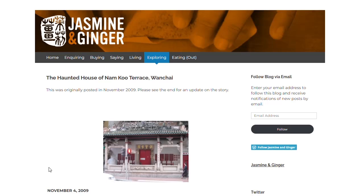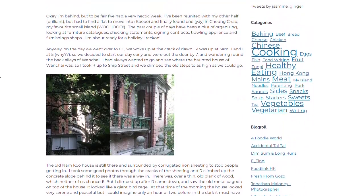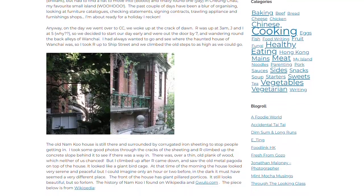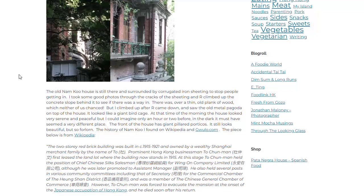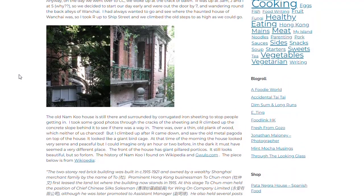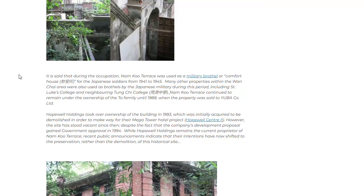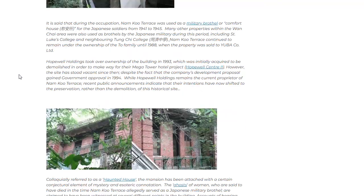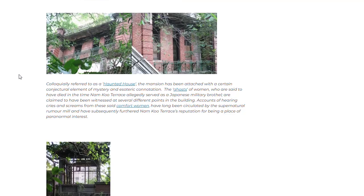Despite its Grade 1 historic building status, Nam Ku Terrace remains vacant and fenced off. Originally slated for demolition as part of the Hopewell Center 2, public pressure led to a shift towards conservation, though restoration plans remain vague. In a twist of fate, the site is now being considered for use as a marriage registry, a poetic if eerie renovation.